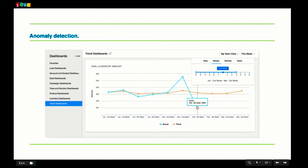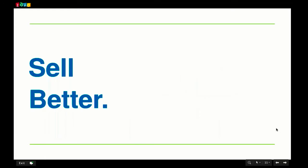Let me now tell you how you can sell better. The first thing to sell better is a great sales process, and that is what Blueprint helps you do. Most of you, when you were maybe a smaller sales team, when you started off, when your teams were much smaller in size, I guess it was quite easy to maintain a certain degree of control, compliance, and quality with a smaller team. But what happens as you scale, as you become a 20 people team, a 30 people team?